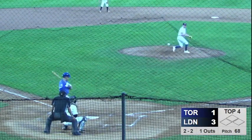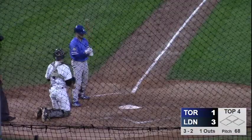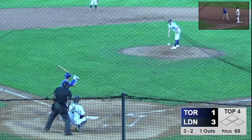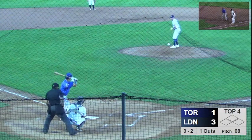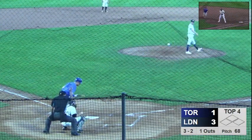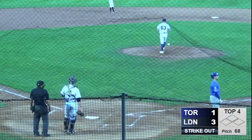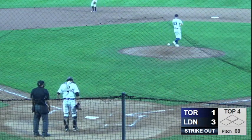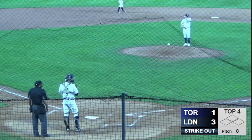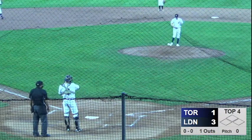2-2 from Farrington. Up and in. He's going to miss and move the count to full, and with one gone, it'll be interesting to see what the Leafs do with the runner. We'll keep an eye on him over there at first base. You see him, not an overly big lead for Johnston. Pitch called strike 3. Another punch out there for Farrington, and there's 2 gone. Braden Farrington now at 99 strikeouts in his IBL career as he gets a called strikeout there on Grant Tamani, trying to work his way to 100.